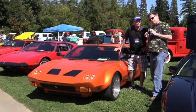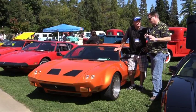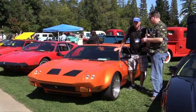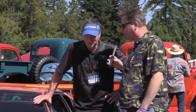This is John from Rancho Murrieta, so pretty close to Calaveras County, but he's got a classic, a 1973 De Tomaso? No, is that? De Tomaso. I knew I was going to butcher it. Okay. All right. And it's a Pantera for those who know that car. Now, you've got to tell us about this beauty, John.